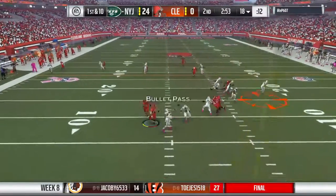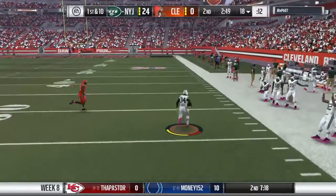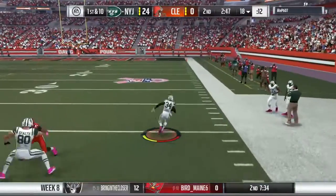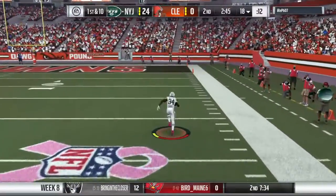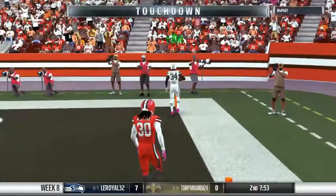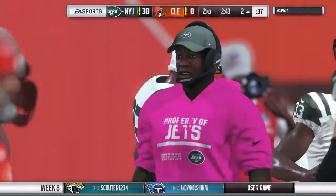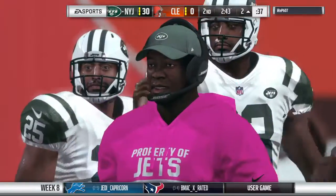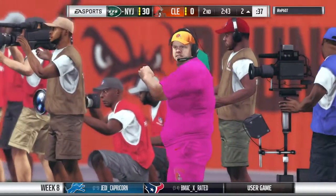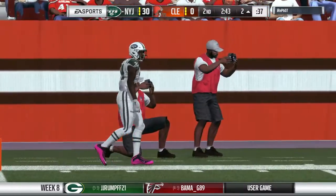Following the interception here, Fitzpatrick. Oh, it's a screen pass. That's complete. Slips past him. Where'd he go? And now off to the races down the right side. And all the way in. Touchdown, New York. A great effort there. 82 yards. And this Jets offense continues to pour it on.